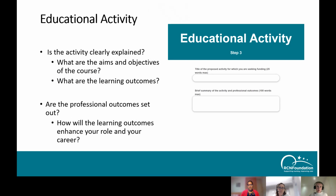So we are now going to move on to the specific sections of the application form. The first part of the form will ask you to select which grant you're applying for, and you will then be asked to fill in some personal details, including your employer and your job title. You will then be asked to list your most recent and relevant qualifications. In the educational activity section, please ensure that you put the name of the module that you're applying for. If this is part of a longer course, you'll have the opportunity to put that course down below.